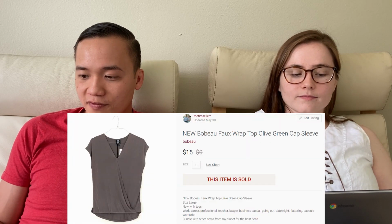Then we sold this faux wrap top by BOLO for $15 on Poshmark. BOLO is kind of like bread and butter almost, and it's not really selling for us anymore, so we probably won't pick it up anymore.